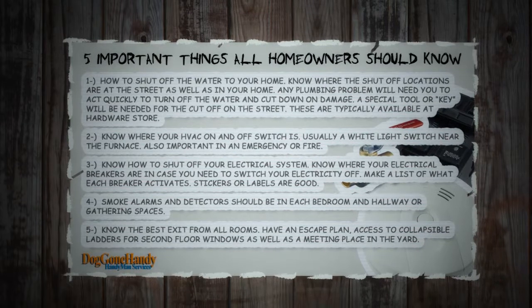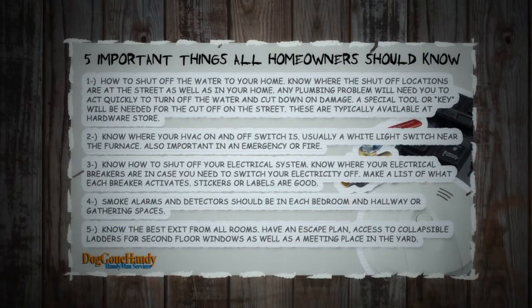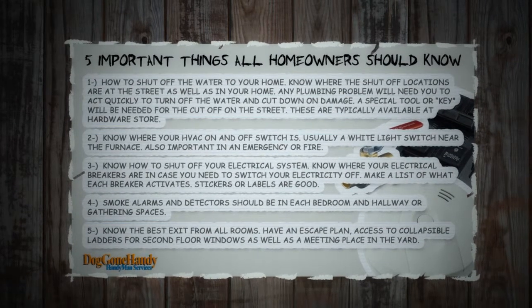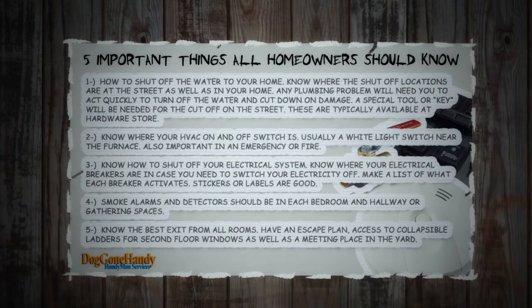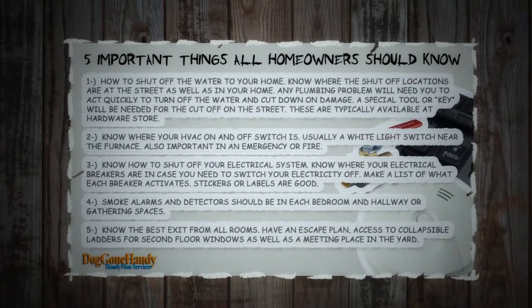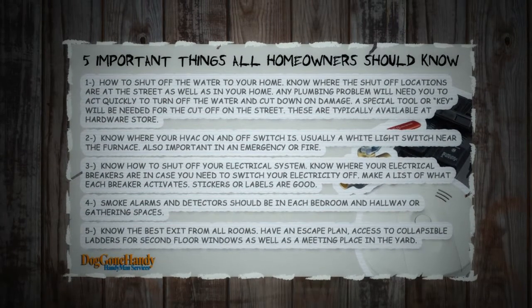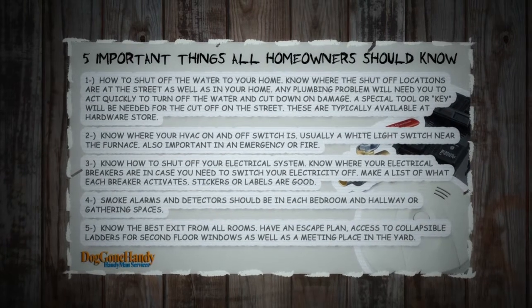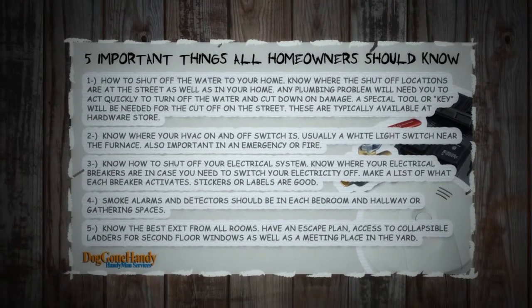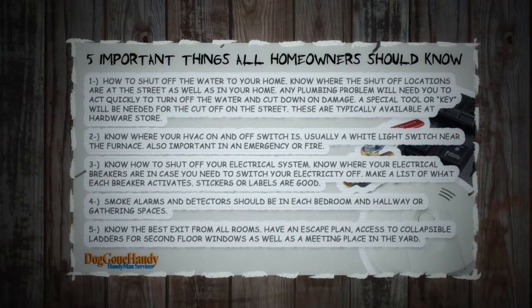And number 5, how do I get out of my house? Every resident in the house has to know the best and second best way out of every room in the house. You need to have escape plans that include rope ladders where applicable and a meeting place outside so you can count heads. Those are the 5 things you have to know: how to shut off the water, how to shut off your HVAC, how to shut down your electrical, where is the fire, smoke detectors, and how do I get out.